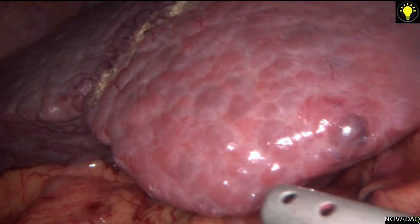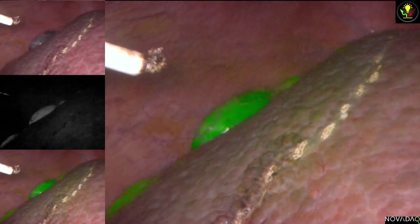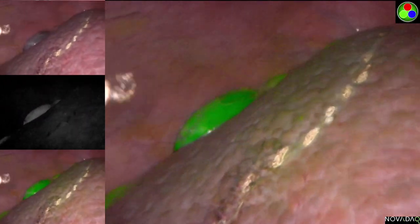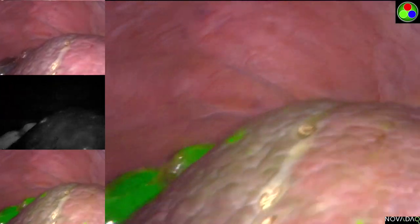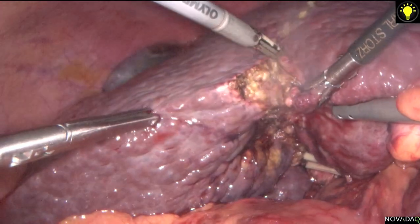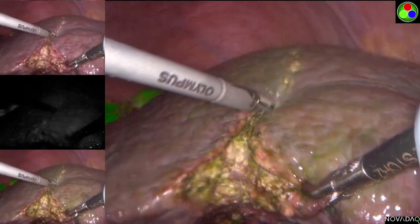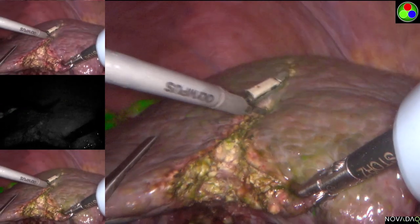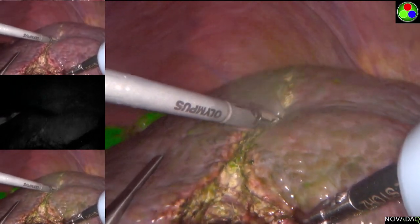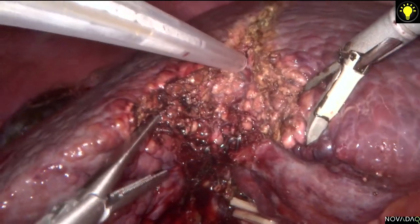After application of immunofluorescence ICG, we can see the tumor nodule in the right side, and we can see an additional nodule in segment 8 of the liver, which was not detected before on the CT scan. The liver parenchymal transection was performed using a Thunderbeat device, which is an ultrasonic energy coupled with bipolar energy. The deep parenchyma was transected using a CUSA.